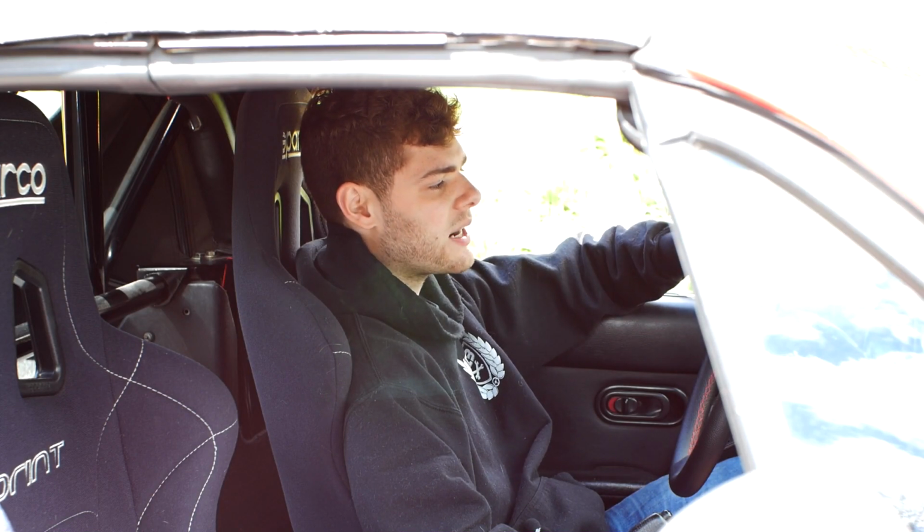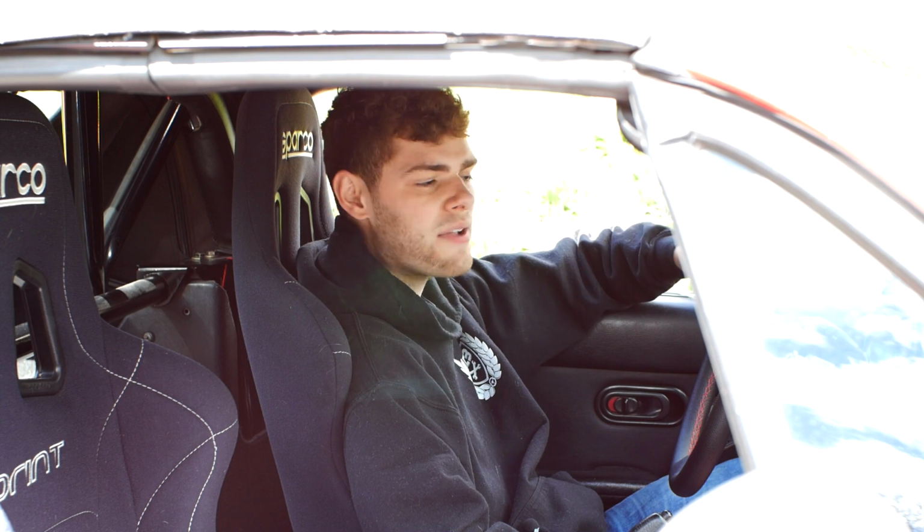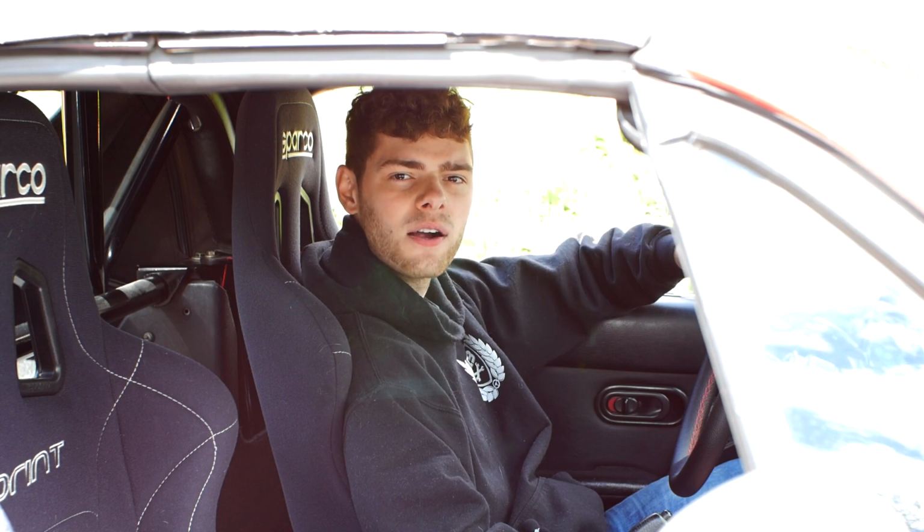Once you're done driving the car around, go ahead and pull it into somewhere that you could look at it, whether that be somewhere on the road or at the owner's driveway, and inspect the car for leaks, smell for oil leaks, smell for coolant, and just see if there's anything wrong with the car.